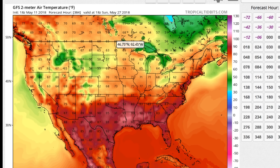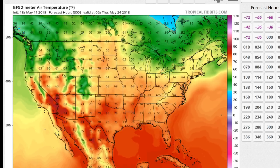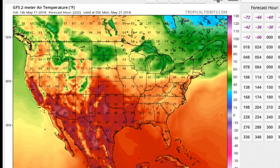So a lot of this has to do with cloud coverage, the amount of moisture, and then, of course, you're looking down the Gulf, and they're in the 80s and 90s. Well, they're getting that different kind of moisture. It's very humid from the Gulf. I mean, this is going to be a mess. It's going to be hot and sticky.